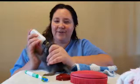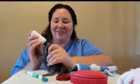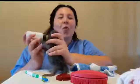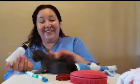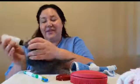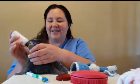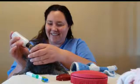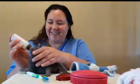Kittens have a really unique way of latching onto the bottle. They curl their tongue. I'm going to show you. It'll look a little weird, but they curl it like that, and that's how they suck off of the bottle. If they are too excited or too riled up to get a good latch, then it can be very difficult to feed them. But he's getting there. He's deciding. Good boy. Good kitten. Good job.